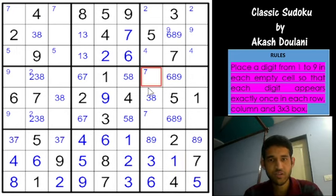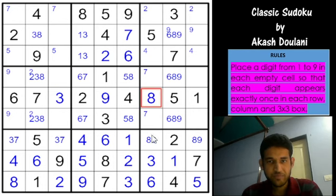And this 3 resolves the 3, 8 pair in row 5. So that's a 3, that's an 8. And 8, 9 pair can be resolved, that's an 8, that's a 9.